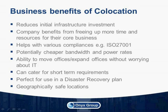So this ISO certification and many others will be assessed every 6 months by a third-party auditor. That gives you peace of mind that a data center is looked after and your data is looked after to that standard. And I can tell you from first-hand experience that these audits are very in-depth.